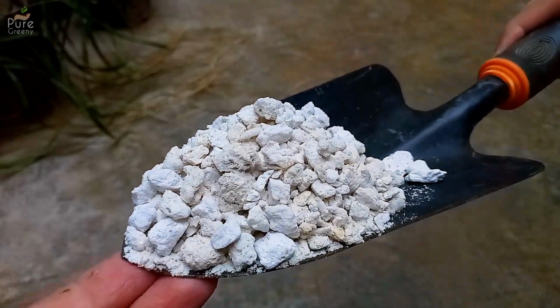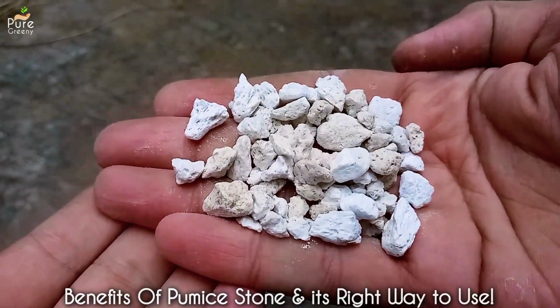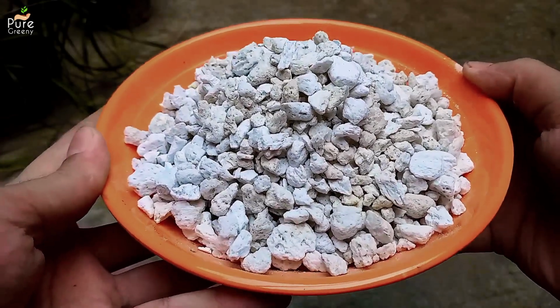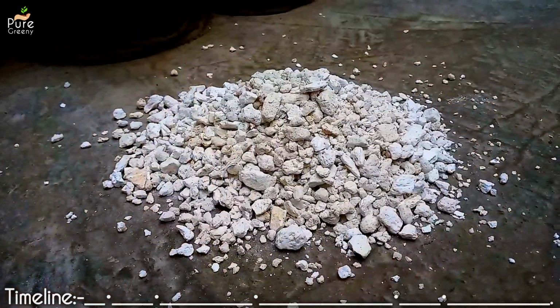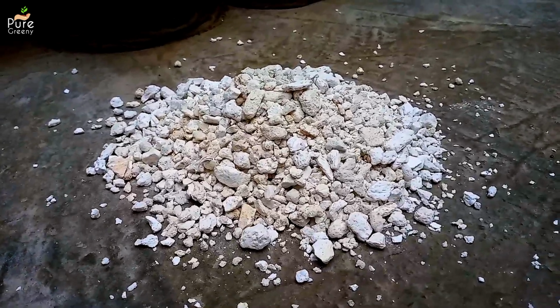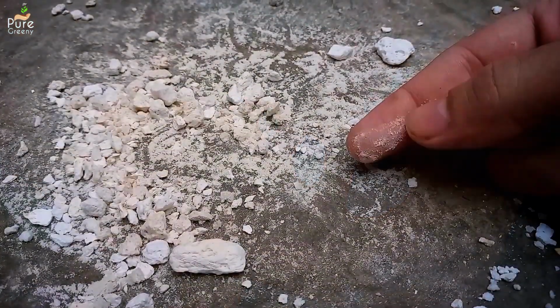One of the excellent soil conditioners is pumice stones. It's a very lightweight, porous material used to improve drainage in the soil, and not only that, it has amazing uses in all of gardening. So in this video, we will go in depth about pumice stones for plants, the most effective ways to use pumice stones, and some of their side effects.